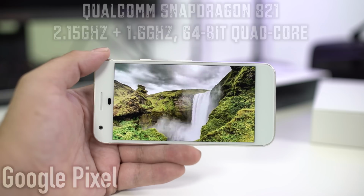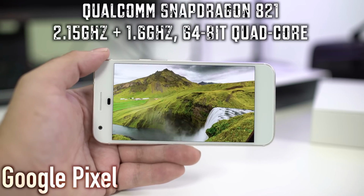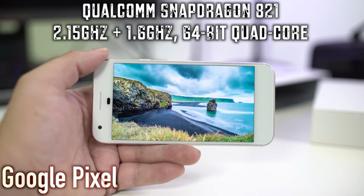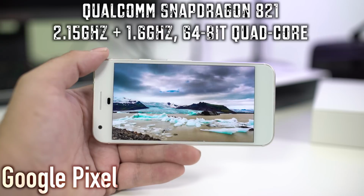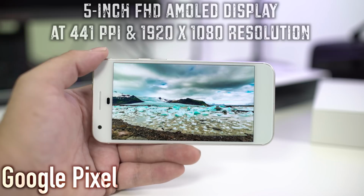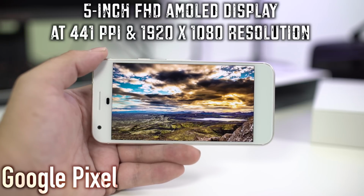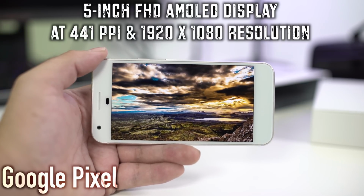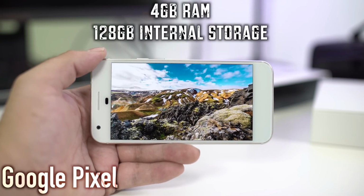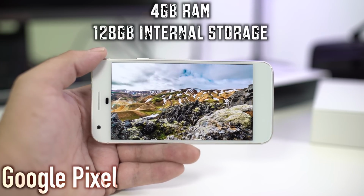Now let's talk a little bit about the Pixel. Powering the Pixel is a quad-core Qualcomm Snapdragon 821 processor, which consists of 4 different processors, 2 of them running at 2.15 GHz and 2 running at 1.6 GHz, full 64-bit architecture. The Pixel has a 5-inch Full HD AMOLED screen. It's at 441 pixels per inch and a resolution of 1920 by 1080. The Pixel also has 4 GB of internal RAM and 128 GB of internal storage, just like the iPhone 7. With that said though, let's jump in and let's see who's faster.